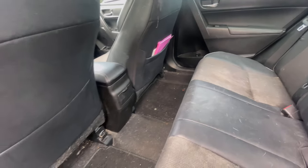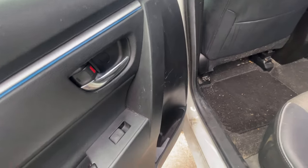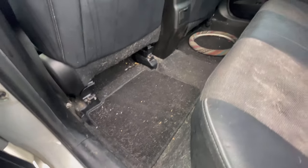So I'm gonna go ahead and have to tackle this one, man. I might not be able to do a lot of talking on this one because I got another detail I gotta do all the way about 50 minutes away from here. Look at this, man. Crazy.